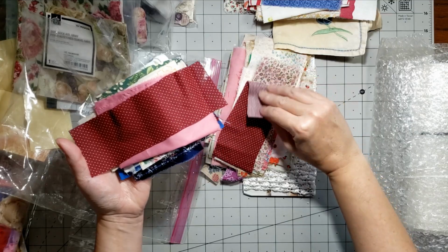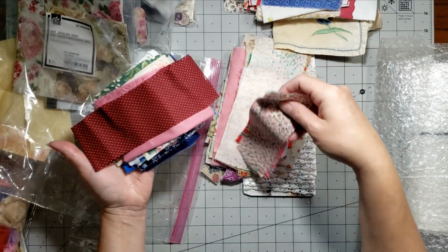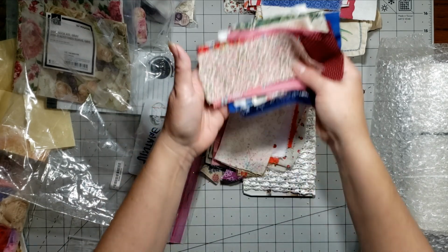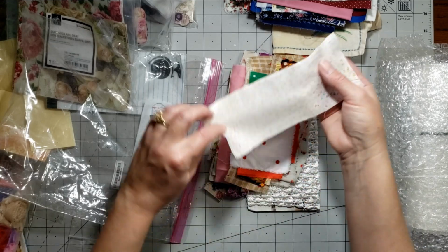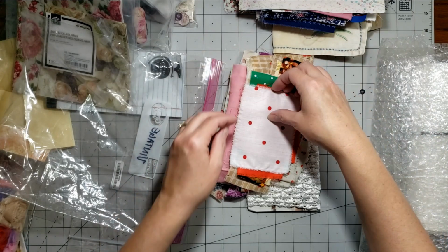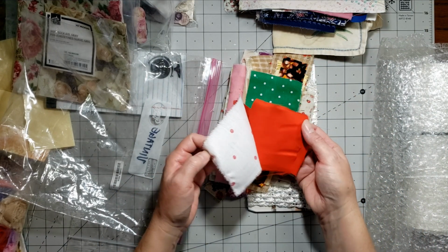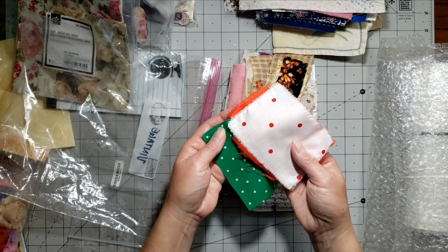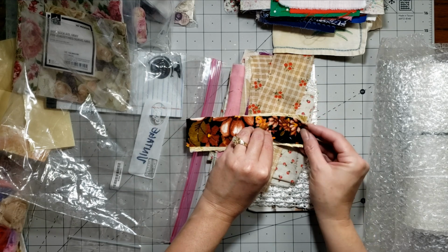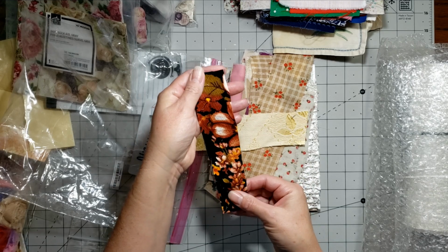Love that burgundy color. Dragonflies. That's cool. That's really soft. Very pretty. Red polka dots. That'd be fun for Christmas. And this too. And the green. Nice. That'd be fun to play with for Christmas. Kind of autumn colors here. This fabric totally reminds me of the 70s.